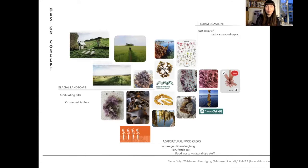Another aspect was the coastline, the varied coastline of the area, and what comes with that is a huge array of different types of seaweed, which I'm also very interested in. And I've included dulse there because in my research I found a lot of beautiful images, and I use them as a starting point for my visual research.